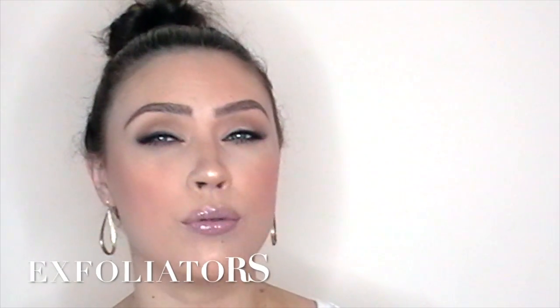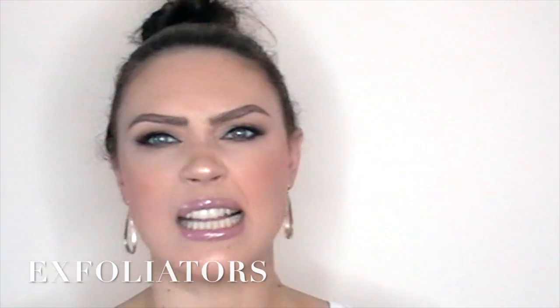This one is a little bit trickier to wear underneath makeup because it does take a long time for my skin to absorb it. This is for the day that I'm not gonna wear makeup and I just let my skin breathe and really nourish my skin. This is amazing. So once a week I try to exfoliate, and that's really, really important because you want to get rid of all the dead skin that's just sitting on your face.